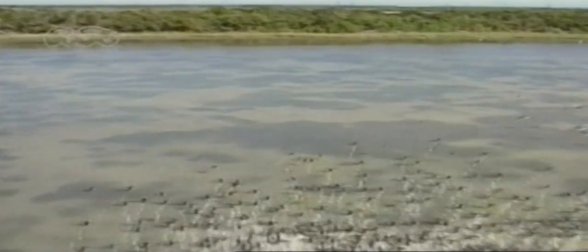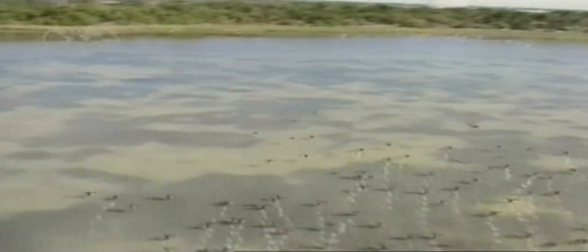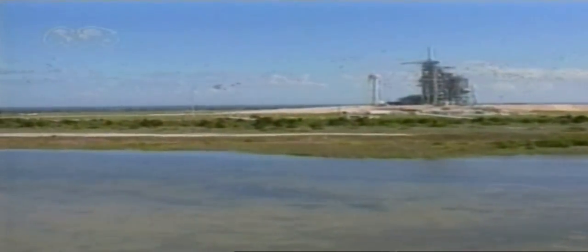Fortunately, the neighbours, the Kennedy Space Centre and its launch pad, aren't this noisy every day. And the animals that live in the wilderness surrounding the Space Centre can quickly settle back to their daily lives.